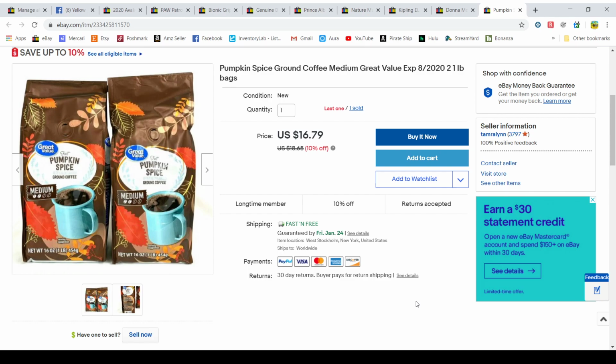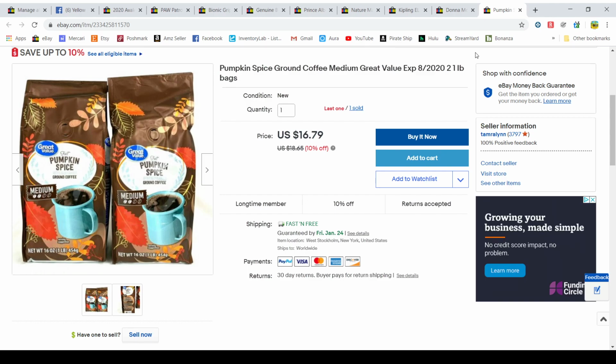Again, retail arbitrage clearance was the pumpkin spice coffee. These got marked down to $1.24 or $1.34 a piece. So I figured I would grab them and throw them on here for people who love their pumpkin spice. They also had some harvest blend, and I think I picked up probably 20 of those for $1.34. And I'm actually hanging on to those because they're actually pretty good.